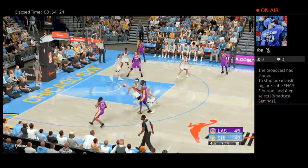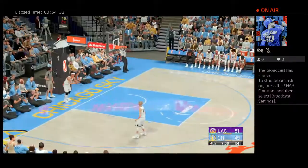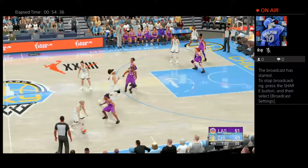Ogumake, Parker defending. Sinks that one from the post. She's so good at recognizing where the openings are, Shanae Ogumake, and getting that ball to the rim. And it's the Sky ball.